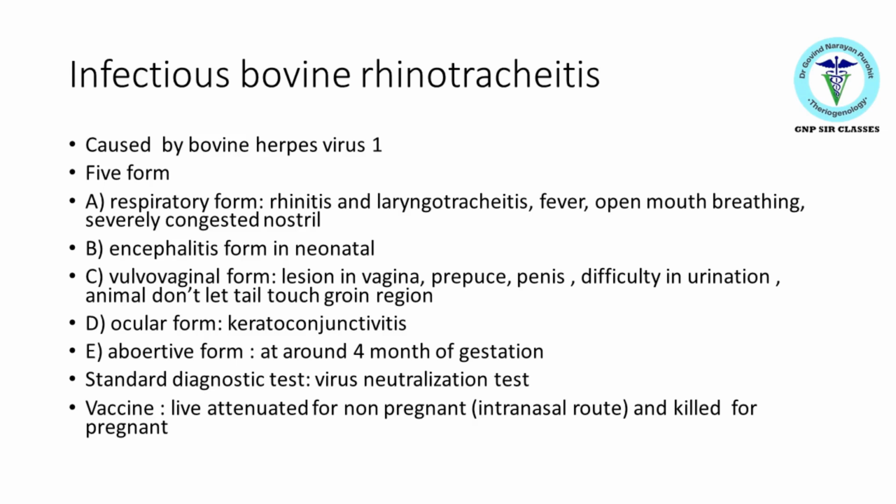Infectious bovine rhinotracheitis is caused by bovine herpes virus 1. It has 5 forms: respiratory, encephalitis in neonates, vulvovaginal, keratoconjunctivitis, and abortive. Diagnosis is through virus neutralization tests. Vaccines include live attenuated for non-pregnant and killed for pregnant animals.